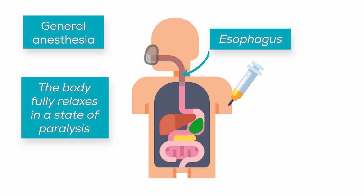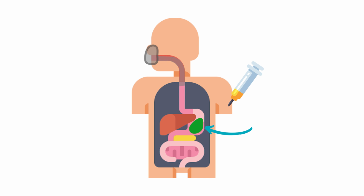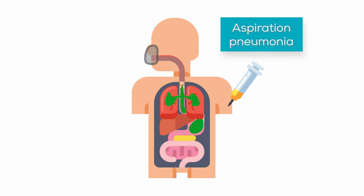So if there's food in your stomach, it will make its way back up the esophagus and come right up into the transition between your throat and the voice box, the larynx, where it's the gateway into your lungs. And that food will then creep into the lungs. Not only the food, but also the stomach acid and all this kind of stuff, which has no place belonging in the lungs. When this happens, it creates a condition called aspiration pneumonia.